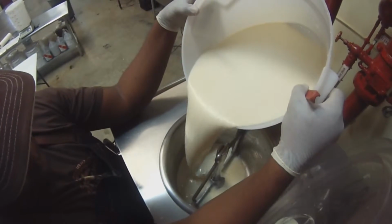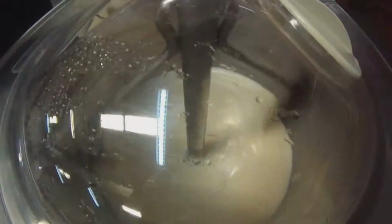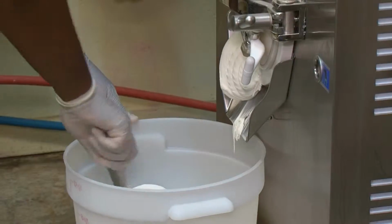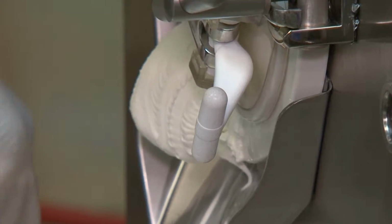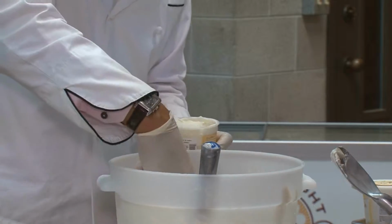And this is a pasteurizer, and it goes to about 85 degrees Celsius. It stays up top for about 8 minutes. And then we put it in the freezing chamber for about 8 minutes. And in about 16 minutes, you have gelato, about 8 liters of gelato. At that point, the gelato is hand-packed into small containers for sale.